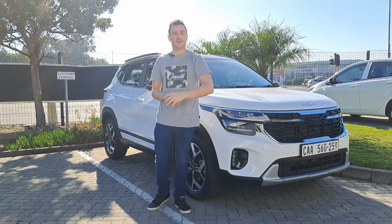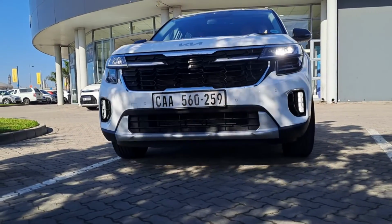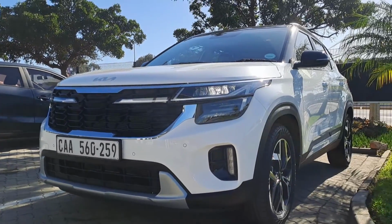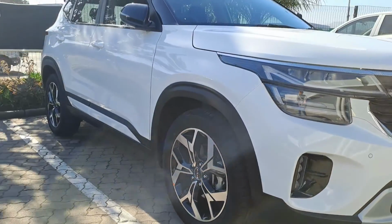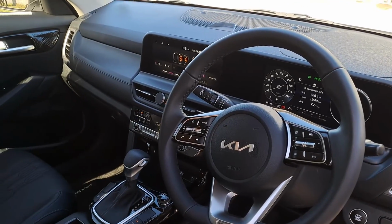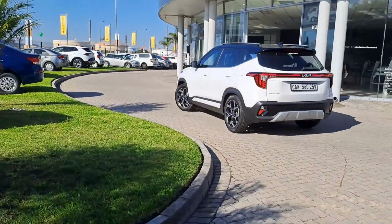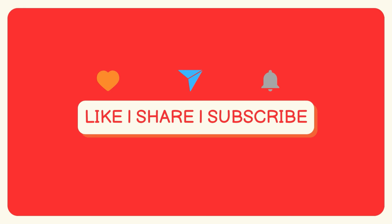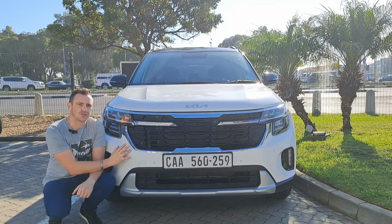So let's quickly go through this car together and see what this EX Plus offers. So the Kia Seltos starts from about 470,000 Rand, goes up to about 630,000 Rand. This is the EX Plus Auto, so this is the 1.5 EX Plus.